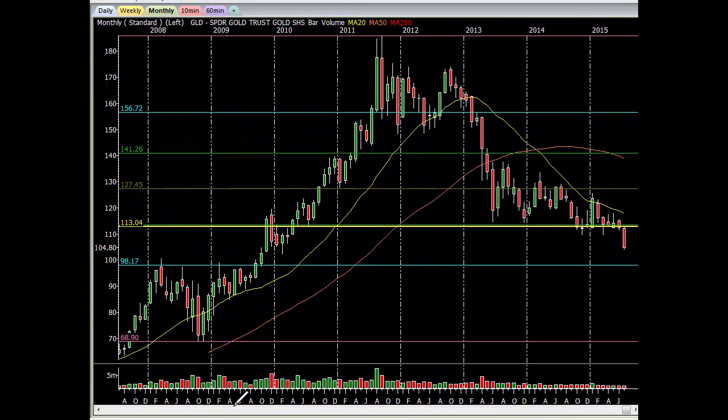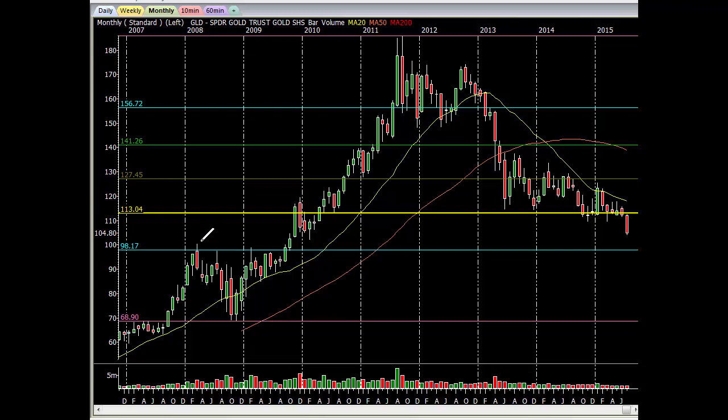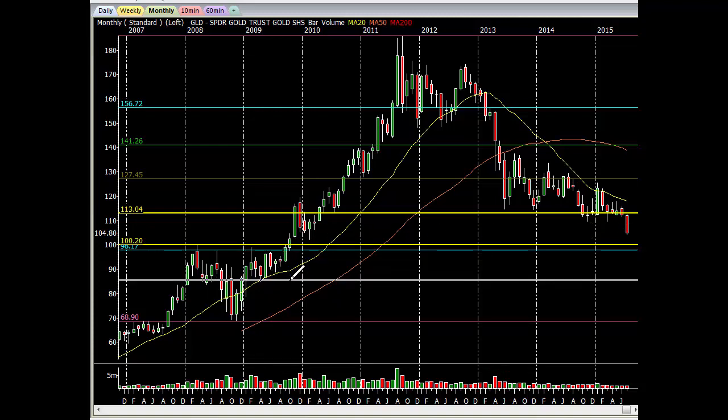Let's see. I'm telling you, right here, this is where it's going. I've been saying this for a while. It's going to go right in this area, right around $100. You got this fib, and if it really starts going, man, this is going to be an interesting one.